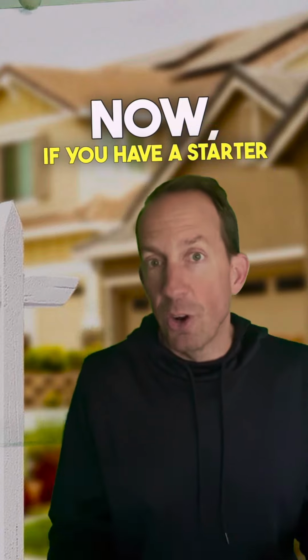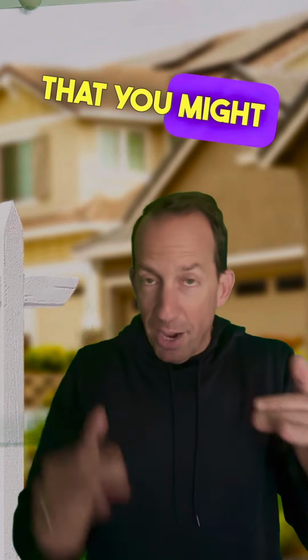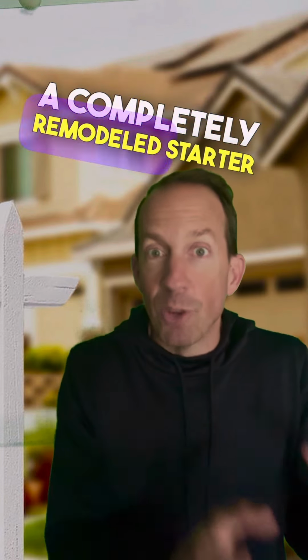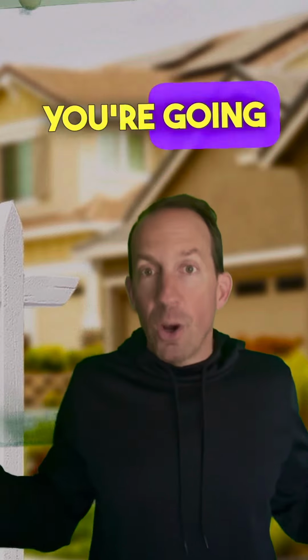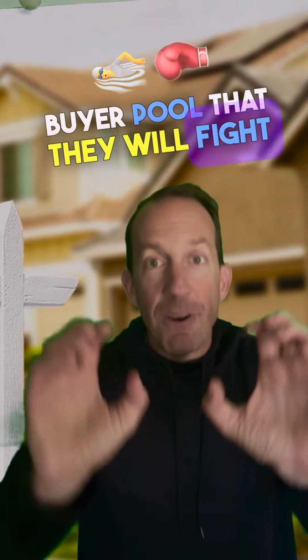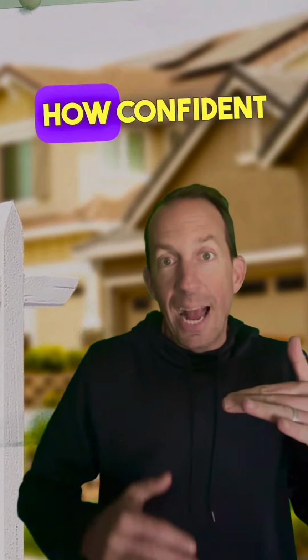Now, if you have a starter on the inner east side of Portland that's totally remodeled, you might use this approach on that, because people will fight for a completely remodeled starter home if it stays in their budget. So some properties lend themselves to this approach more because you're going to have a big enough buyer pool that they will fight to push that price up. But you may not get the price you set out for. So you've got to really have a good idea: if I priced it at market, what would that number be? And if I price below market, how confident am I that I can drive that price back up?